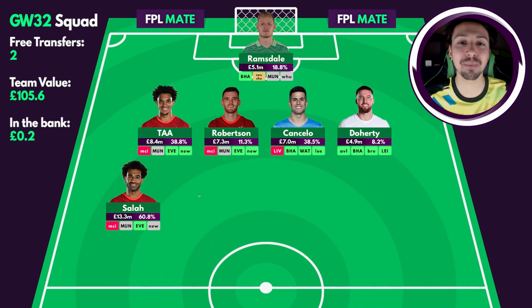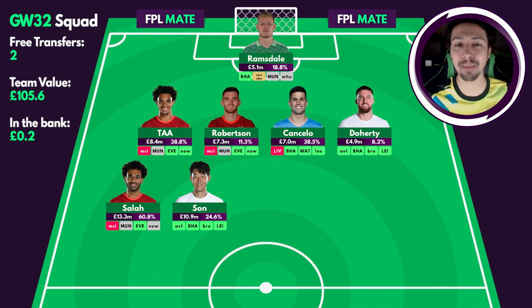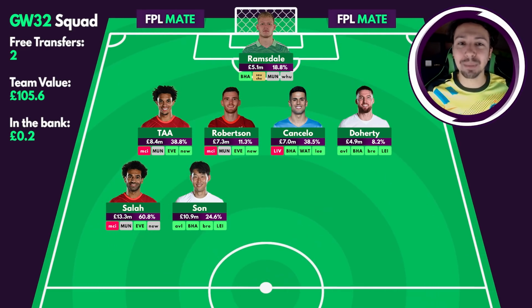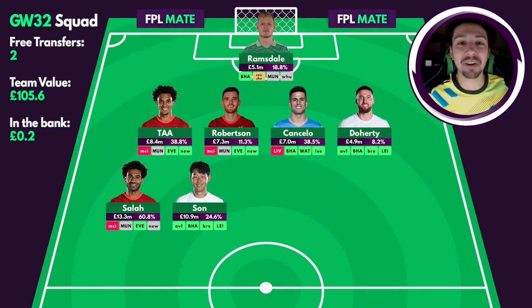Moving on, we've got Heung-min Son, again, back to our Spurs guys. Aston Villa have been pretty weak recently. To be fair, Aston Villa don't have anything to play for anymore. They're not going to get relegated. They're not going to get European football. I don't really know what's going on.